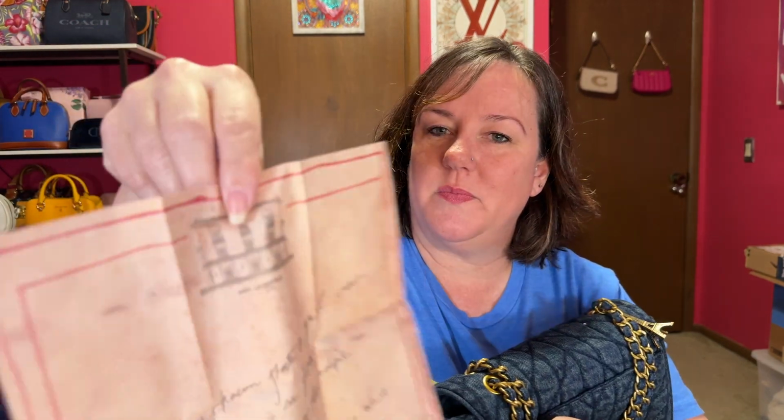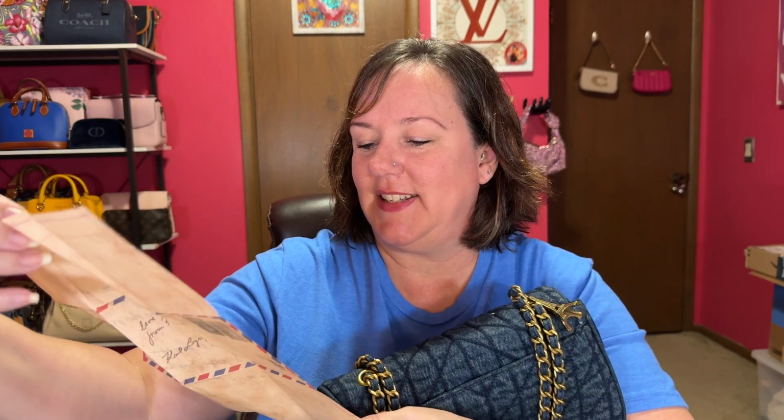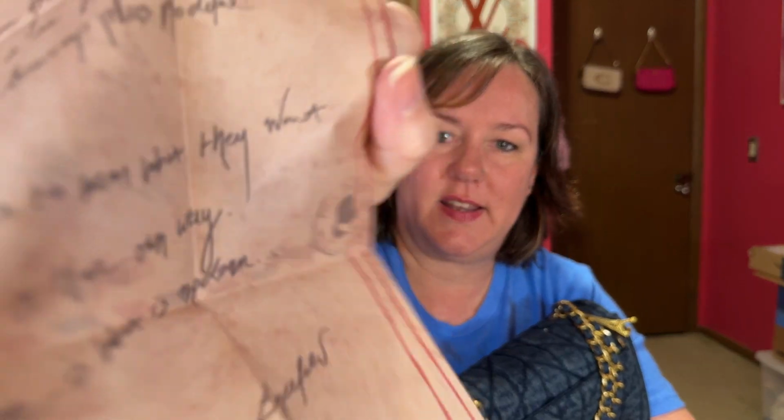It has a little building, Karl Lagerfeld, on the top. And it looks like it's probably French first. It says, "I want everyone to wear what they want and mix it in their own way. That to me is what is modern. Karl Lagerfeld." So that's pretty neat. And it looks like a little stamp on the side here, if I can get it in.